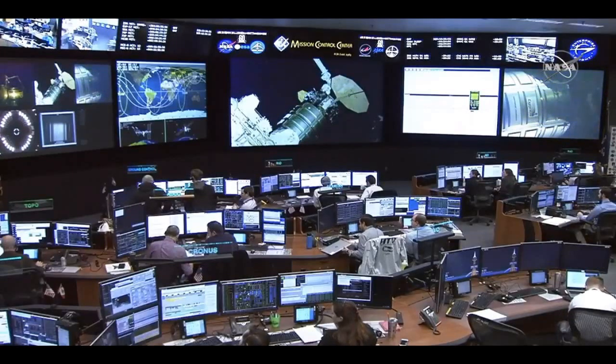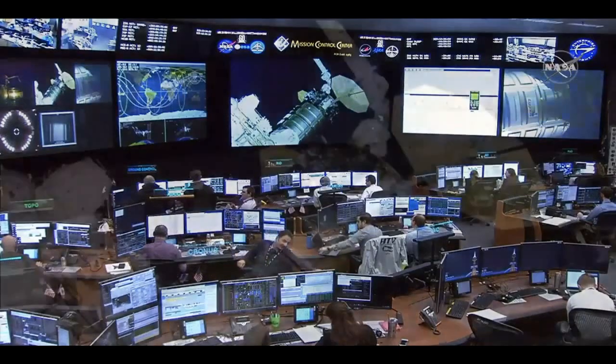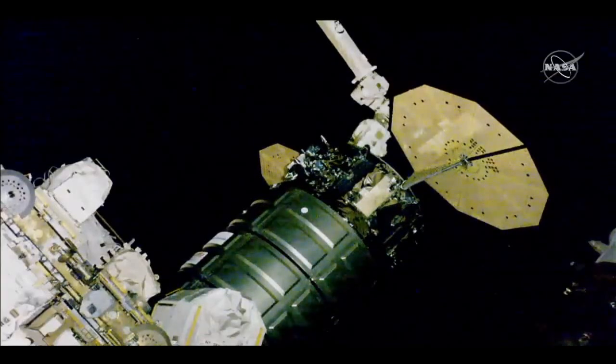Cygnus will stay attached to the International Space Station until February 2019, when it will be loaded with trash and other crew disposables and will disintegrate in the Earth's atmosphere high above the planet. But before that, the crew will begin to enter the Cygnus resupply craft later today and begin unloading its contents. And that's over 7,385 pounds of cargo.